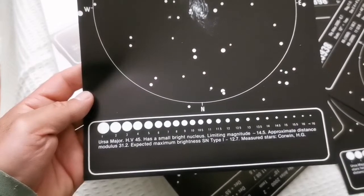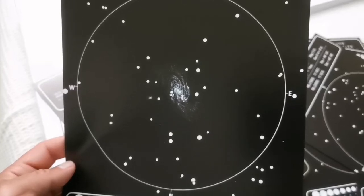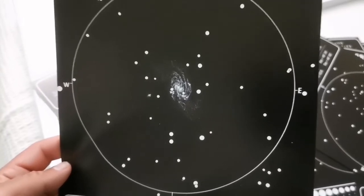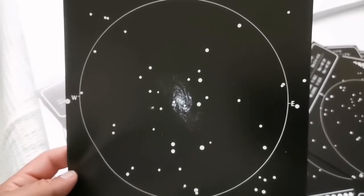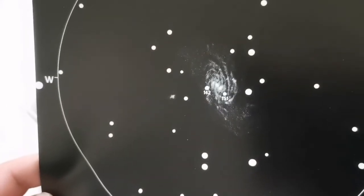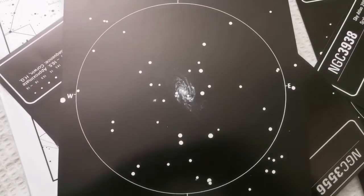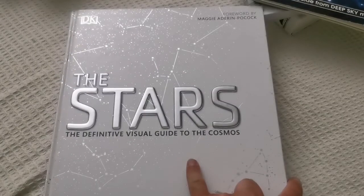There's a small bright nucleus, as I mentioned. And these are all the field stars you can see in this galaxy. Some of them are really faint, maybe magnitude 15 or something. But when you know this chart and these stars, these are foreground stars in our own galaxy, you will know that if there is any other star, it is a supernova. I'm showing you this so my video will be thorough in the sense that you will have all the information that you need. As a last resort, this is a more popular source I'm going for.